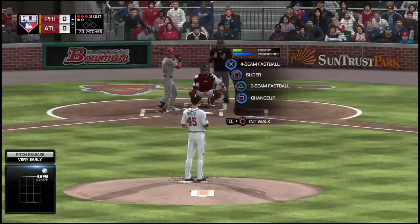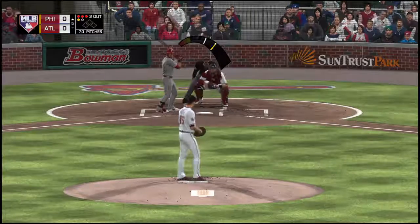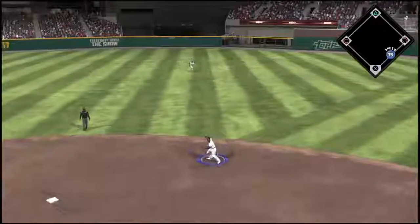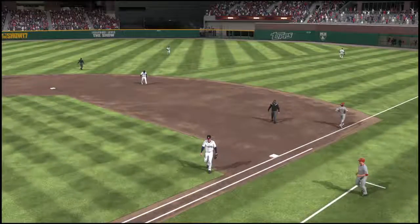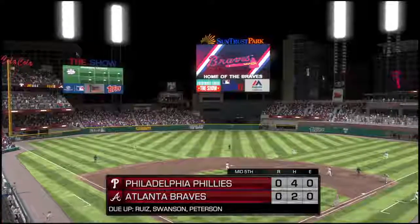He's been attacking them all game. Now the pitch. This is flared out towards second. He'll whip this one to first in time, and that ends the inning. 3 up, 3 down for Philadelphia. Halfway home, still no score.